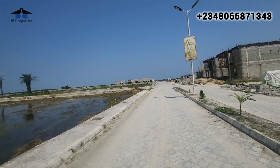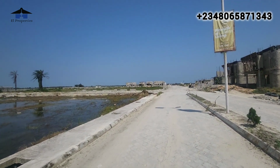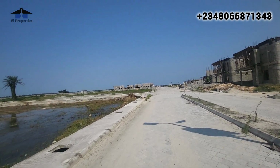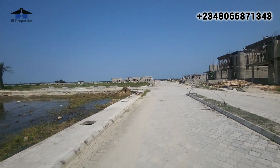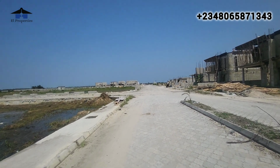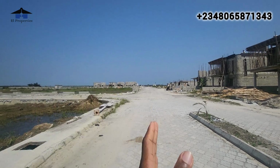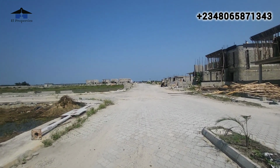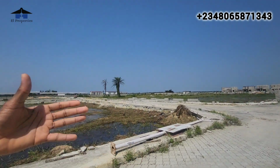Now remember, we have commercial plots here. For those of you who want to site schools, crèches, event halls, supermarkets, hotels, this is the best place to do that. Imagine the developer building 1,000 homes. You already have 1,000 families. The estate will be housing 5,000 homes. You already have more than 4,000 people who are going to build their homes here. Smart investors, so you have a target audience of just 5,000 in here alone, not to talk of the neighboring estates.